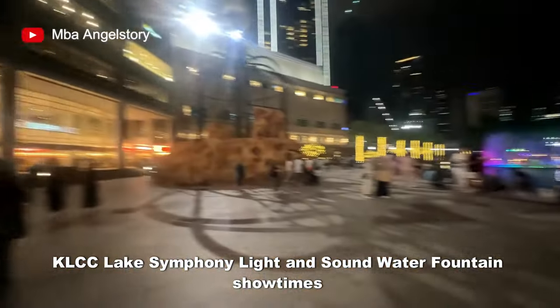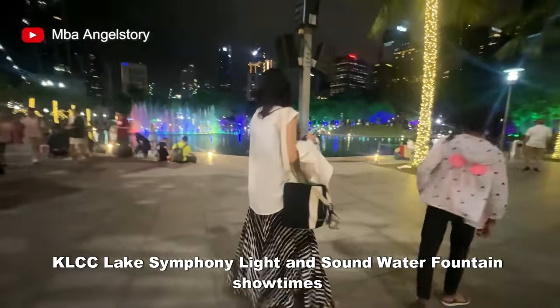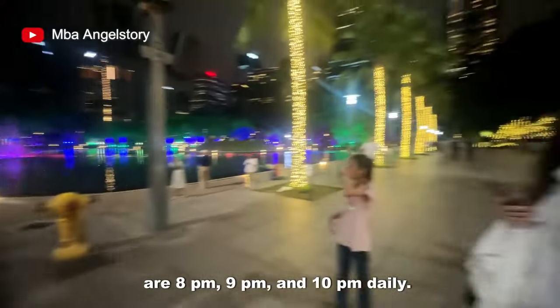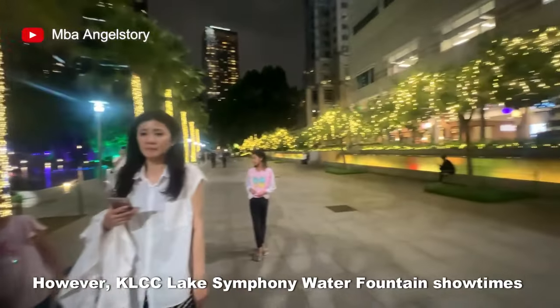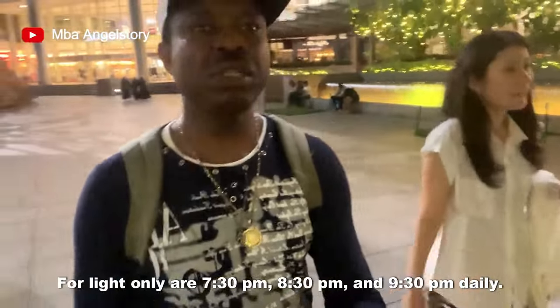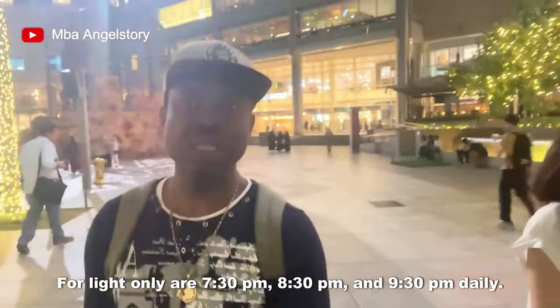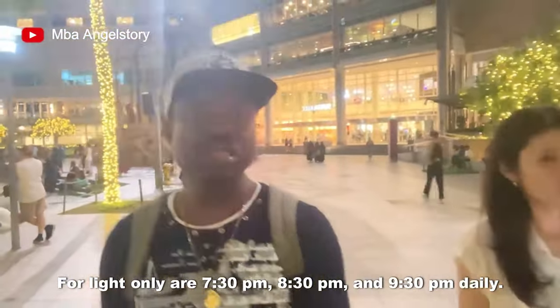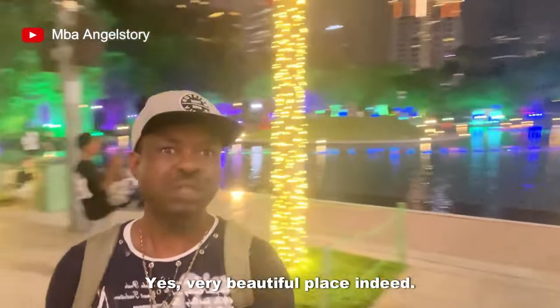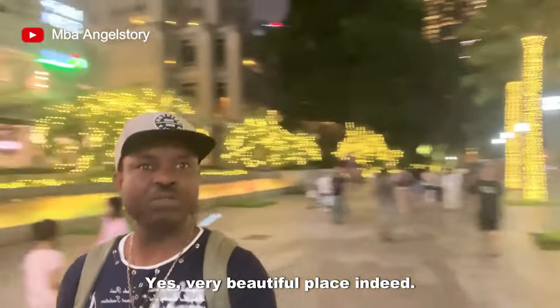KLCC Lake Symphony lights and water fountain show times are 8 p.m., 9 p.m., and 10 p.m. daily. However, KLCC Lake Symphony water fountain showtimes for lights only are 7:30 p.m., 8:30 p.m., and 9:30 p.m. daily. This place is very beautiful. Yes, a very beautiful place indeed.